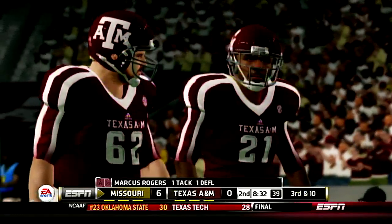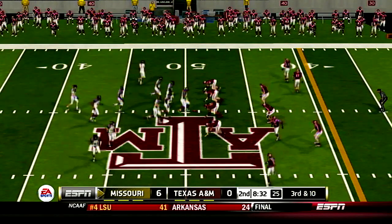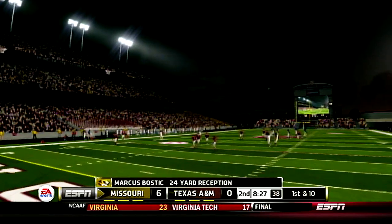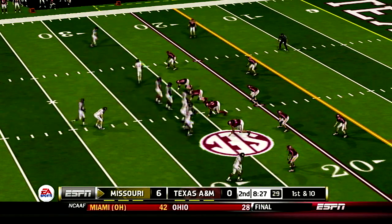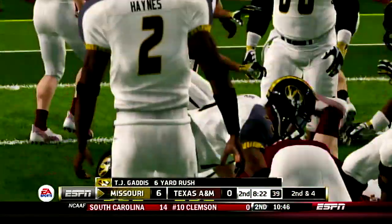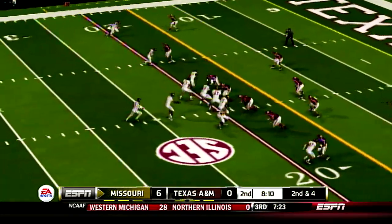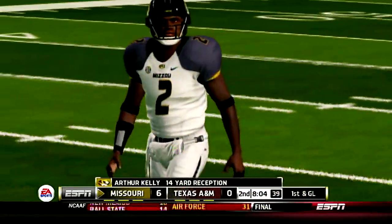Nearly intercepted. Third down, and they need to get it inside the 40. Toss. Pulls it in. First down, and he's knocked out of bounds. Missouri with a 6-point lead. And he's tackled after positive yardage. And they push him out right around the 6-yard line. What a throw for a big gain.